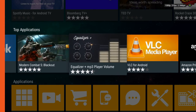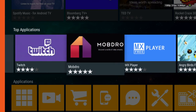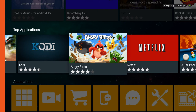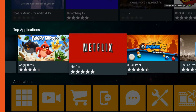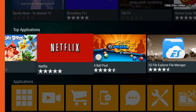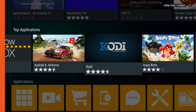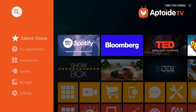So once again, this is the top applications, I guess you could say, menu, and these are the apps within the top application menu. I do not know how they categorize those. I'm thinking rating, because there is a couple of five star ratings there, but I'm not positively sure. So that's that.